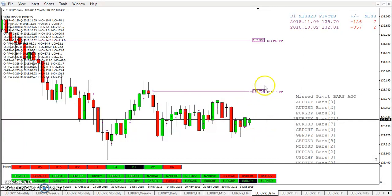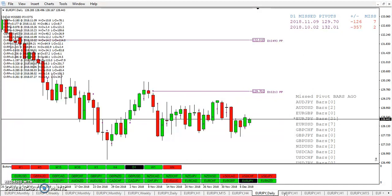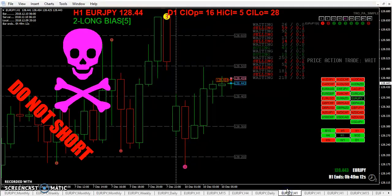Okay, once again we took out the pivot. Looking to take out these two for the end of the year, but these just might stay open. Okay, and you can see here, a double bottom, green at the line. That was almost a 20 pip run right there.